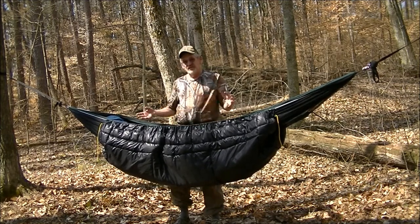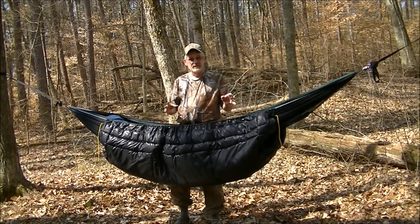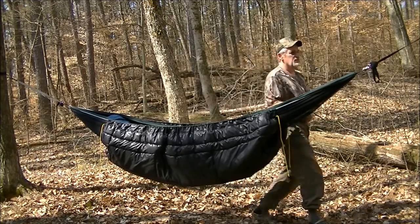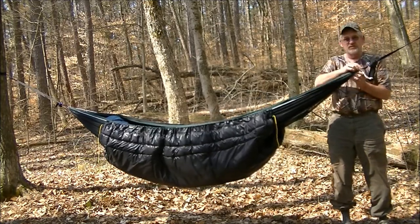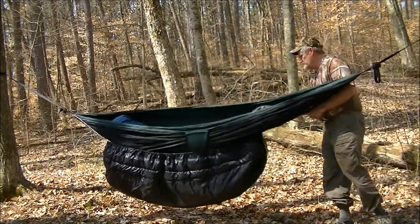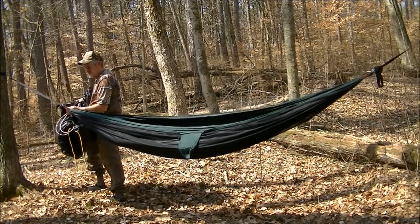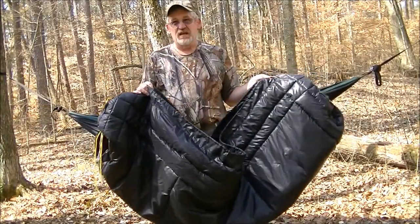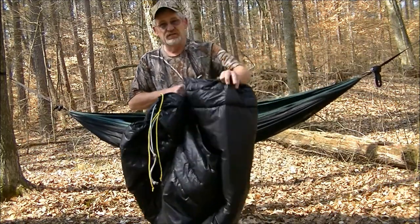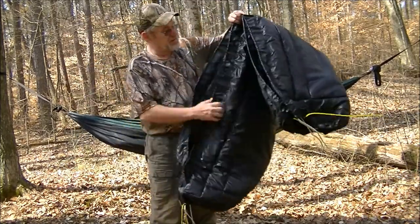What I'm going to do now is take this stuff off and let you see it, so it'll give you an idea of what they look like without all the system put together. First thing I'm going to do is take the underquilt off. Basically all an underquilt is just an outside lining. It allows some loft to keep the heat in and the wind and weather off of you when you're laying in your hammock. A pretty simple design.